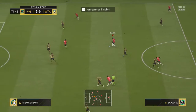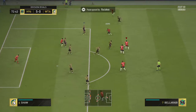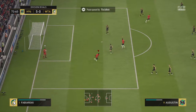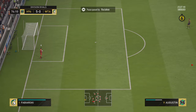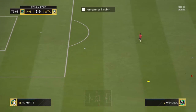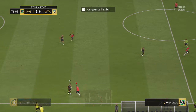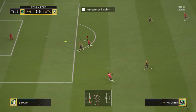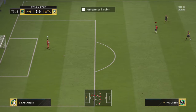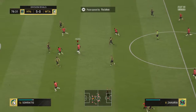Bruma. Zakaria. Well, he has got a chance to get the cross in. Bruma. He's got it back again from his teammate. Shoots! Shot blocked here. First touch was poor. That could open them up. Able to cut that out with some sharp movement.